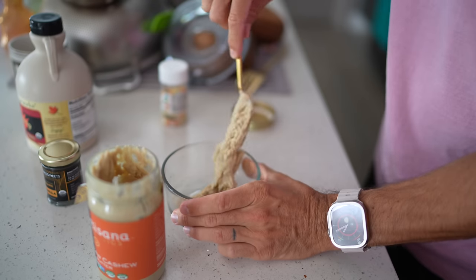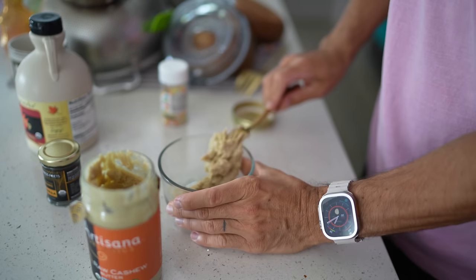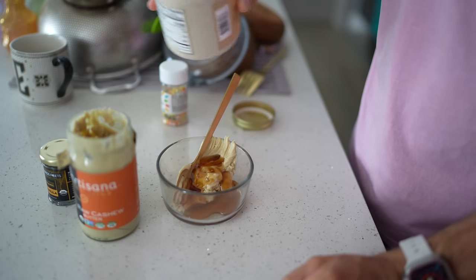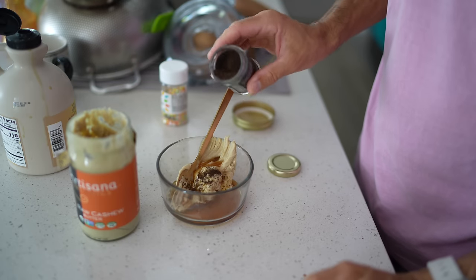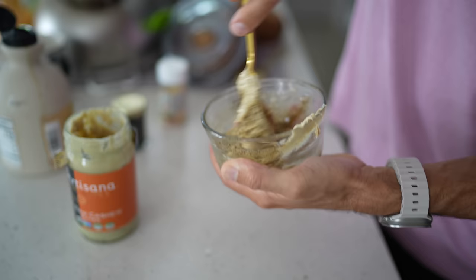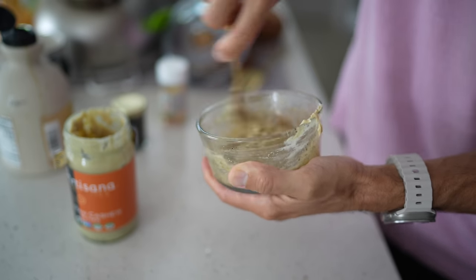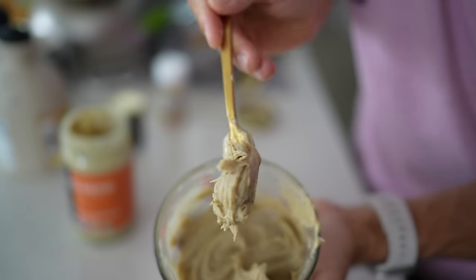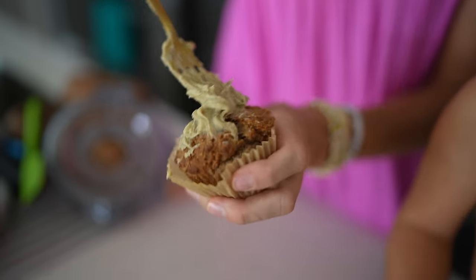So I do a 2-to-1 ratio. So I'll probably do about 2 tablespoons of cashew butter, 1 tablespoon of syrup, and maybe 1/4 teaspoon or 1 pinch of this vanilla bean powder. Mix it all together. We're gonna spread it on top, and then we're gonna put sprinkles on top. The kids are gonna gobble them up, and they're gonna get big and strong and healthy because they're so, so good. We are adding Dad's homemade frosting and sprinkles.